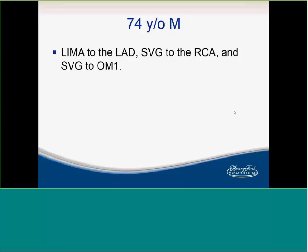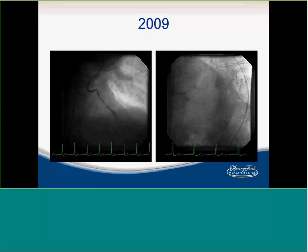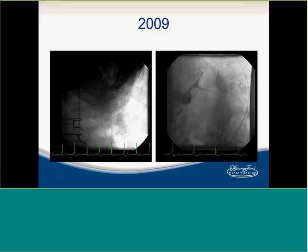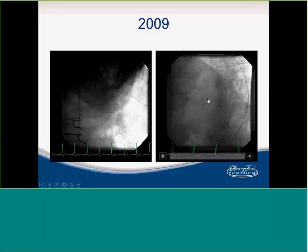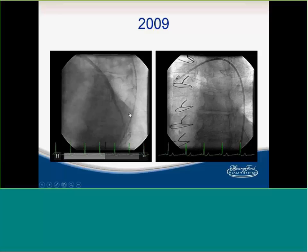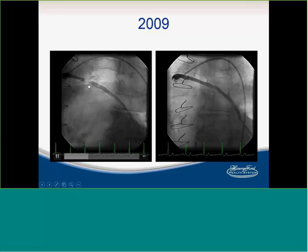So on to our next patient, where there is a debate about what to do for these patients. This is a 74-year-old male with a known LIMA to the LAD, very old, and SVG to the RCA and SVG to OM1. This patient in 2009 comes with this picture. He had occlusion of the LAD distal to the LIMA. Here on the right, he has occlusion of the OM1 of the circ and the LAD. And this was the SVG to the first obtuse marginal, and this was giving collaterals to the distal circ, and that was the SVG.